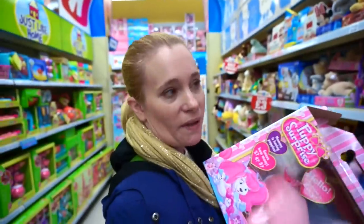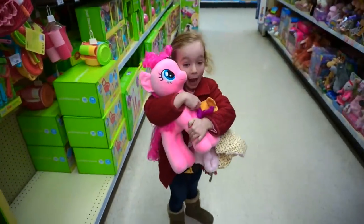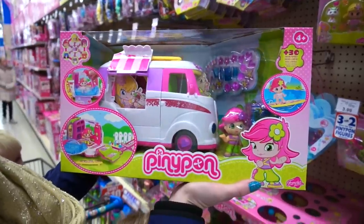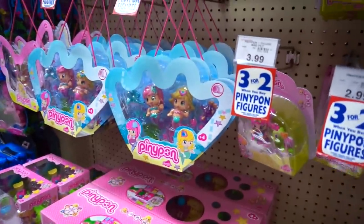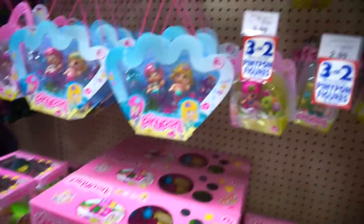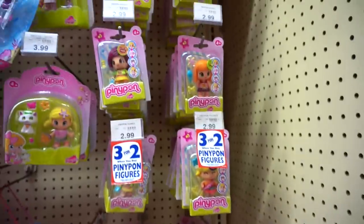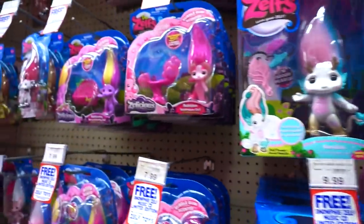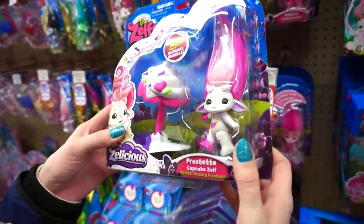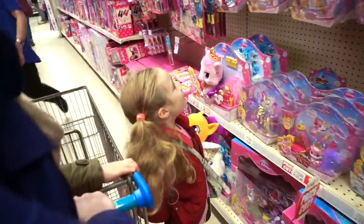It might be a while. Happy surprise. We've been looking for these for ages. Happy surprise. Going to do a review on this shortly on the Pingy Pong camper van, but they haven't got any of the smelly ones, have they? All 3 for 2 on all the figures, which is good. Here we go. Okay, have they got the smelly ones? Oh yeah, look, here's the smelly ones. It's cupcake scented. Tell me now, what is it? What are you looking for?